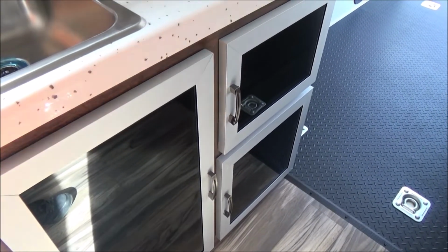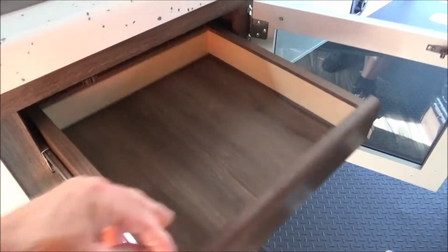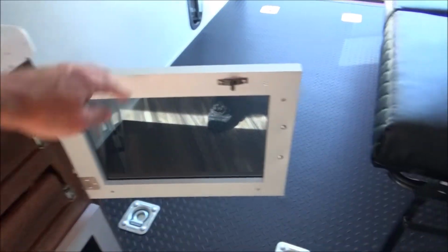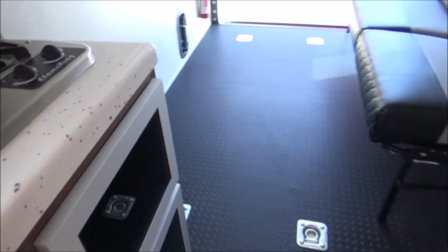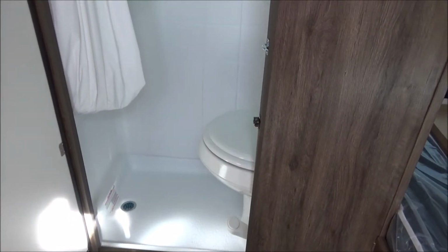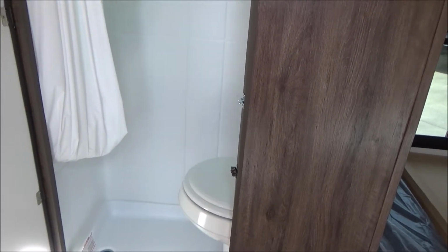Now, you might be saying, where are the drawers? Well, they wanted to keep it all pretty standard, so there's your drawers. Nice ball bearing drawers. And it closes. As we turn, you do have a bathroom as well. Now, they've done a great job with the room. This is called a wet bath. Your toilet is in the shower. Some people hate it, some people love it, some people could take it either way.